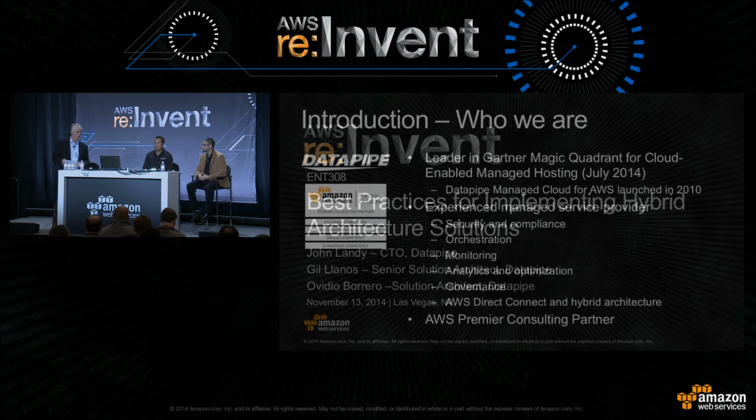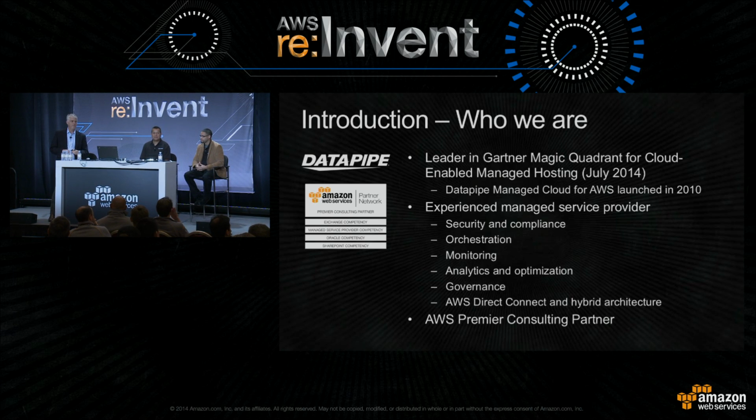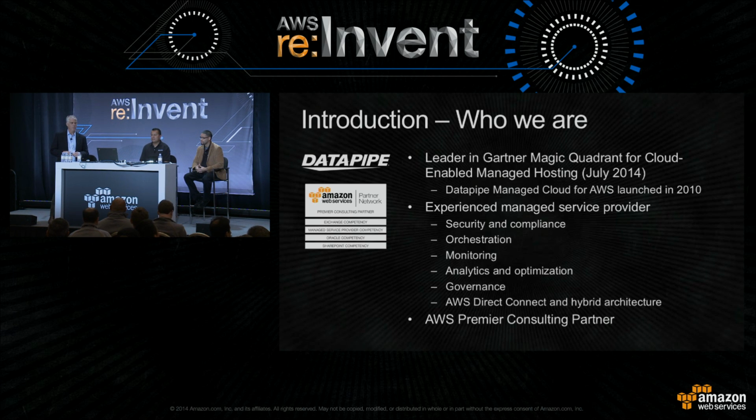So just a little bit of background on who we are. We're from Datapipe. Datapipe has been doing work with Amazon for about 5 years now. Our business came up out of really even hosting and co-location. So we've been working with hybrid IT architectures before they were even called hybrid IT architectures. We've been working with Amazon as a premier consulting partner. And we're defined as a managed service provider. So everybody really has a different definition of that.